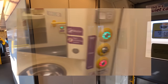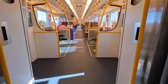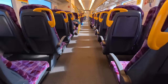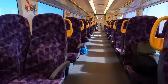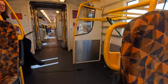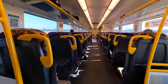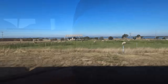This is the accessible toilet. There's space for four wheelchair users here and another two in the rear car. We're back in the front car. I've decided to swap sides to avoid the sun.